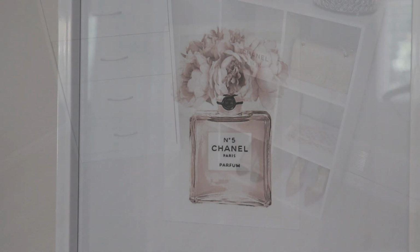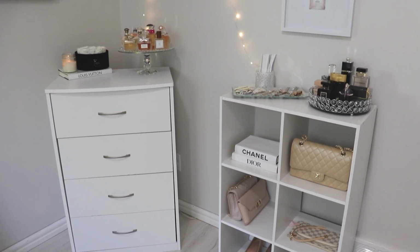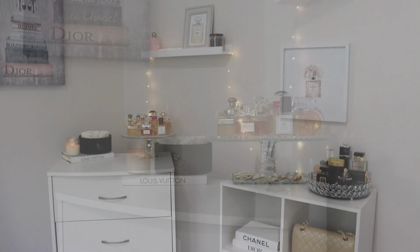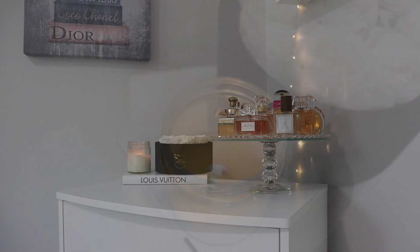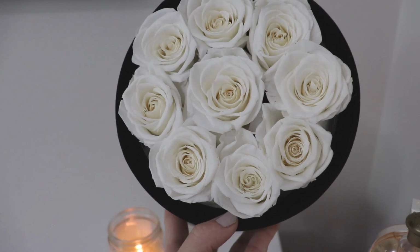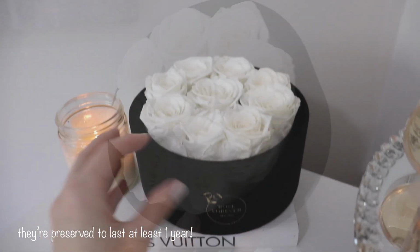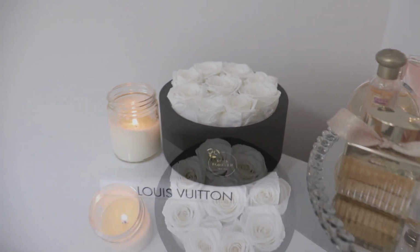Coming over to the left of the shelf, we have my dresser, and on top of my dresser, I have a cake tray that holds some of my favorite perfumes, as well as a coffee table book and a candle. I also have some beautiful preserved roses from a company called Rose Forever. I've spoken about Rose Forever roses in another video, but you guys, I absolutely love these flowers so much. They look real because they are real, and they have a very soft, supple texture to them, and they're just incredibly luxurious, and they're the perfect addition to any space.